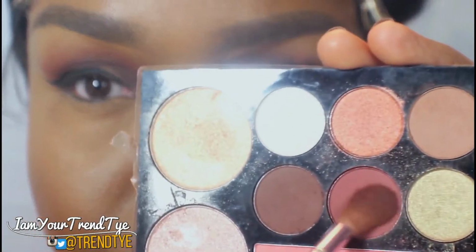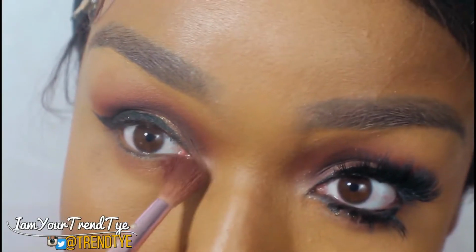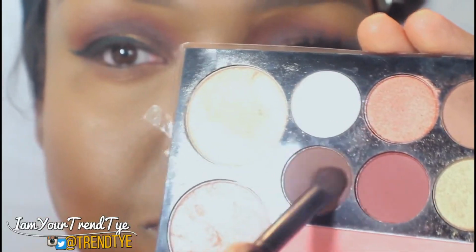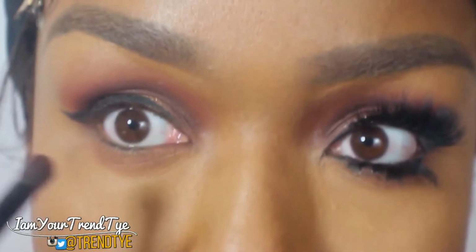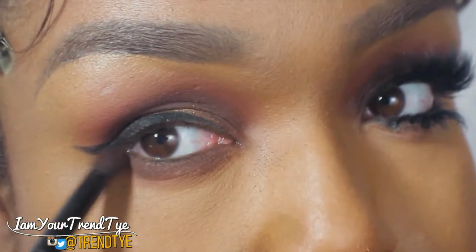And I went back into the Contour Intuitive Palette into that warm cranberry tone and swept that under my lash line. And then I went in with the green with a smudger brush and got really close to my waterline and just brought it along there.